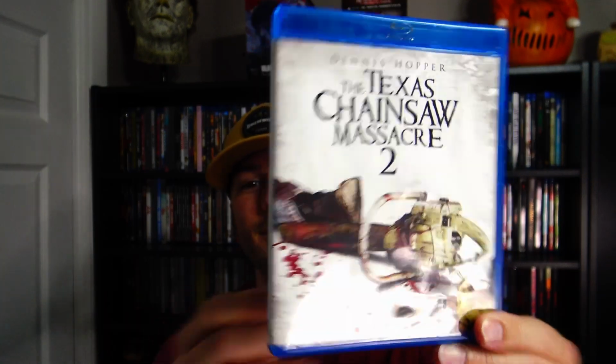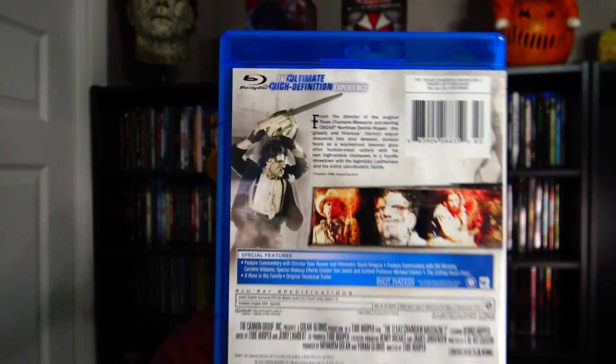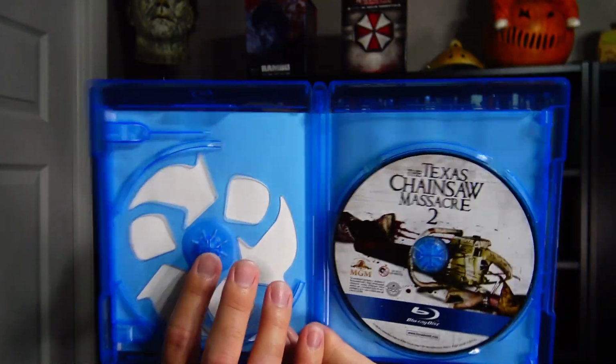I've never seen this before. I saw this there, and I was like, man, I have to pick this up. I can't believe I have not seen this, because the original Texas Chainsaw Massacre is one of my favorite horror movies of all time. So let me open this up. There's the Blu-ray disc. The reason it has this is because I think the case was damaged, so I just switched it out with another case, and I didn't even think about the DVD spot being here. I'm going to have to switch it out again with just a regular Blu-ray case without the DVD spot. But yeah, glad I found this there.